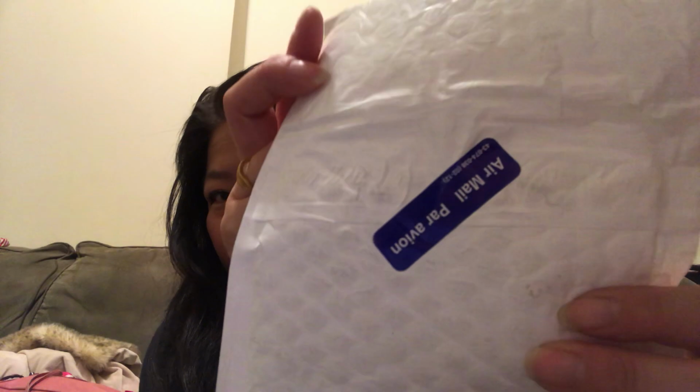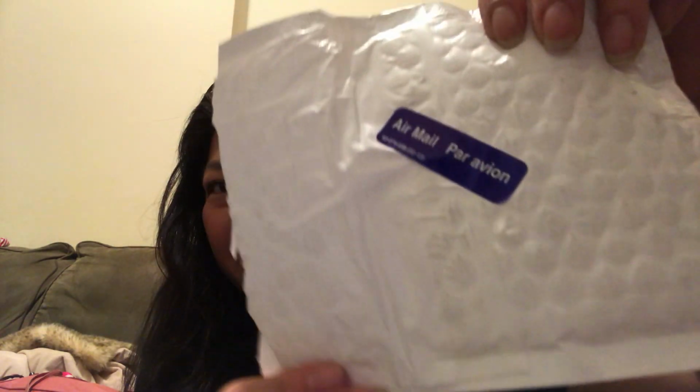Today I'm doing an unboxing of this little tiny package that I got. I got this package internationally, actually from Canada, and it's a jewelry piece, and here it is in this bag.